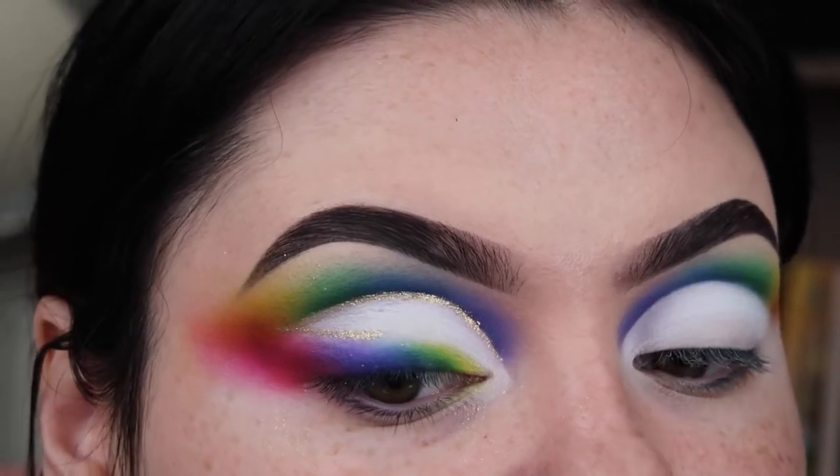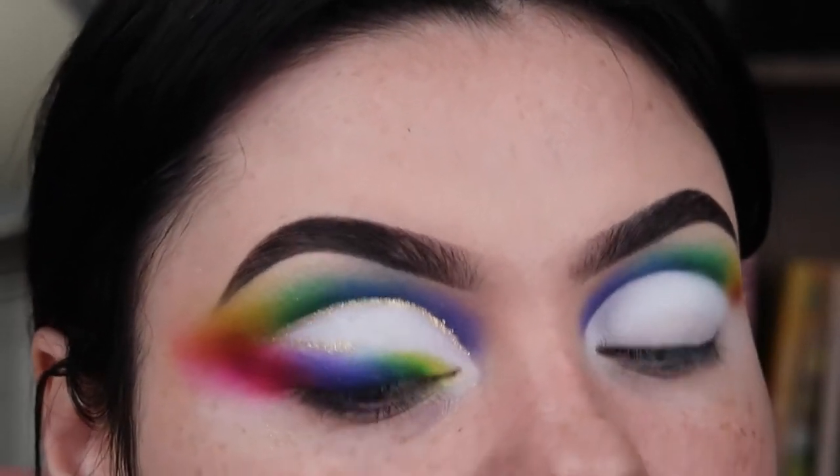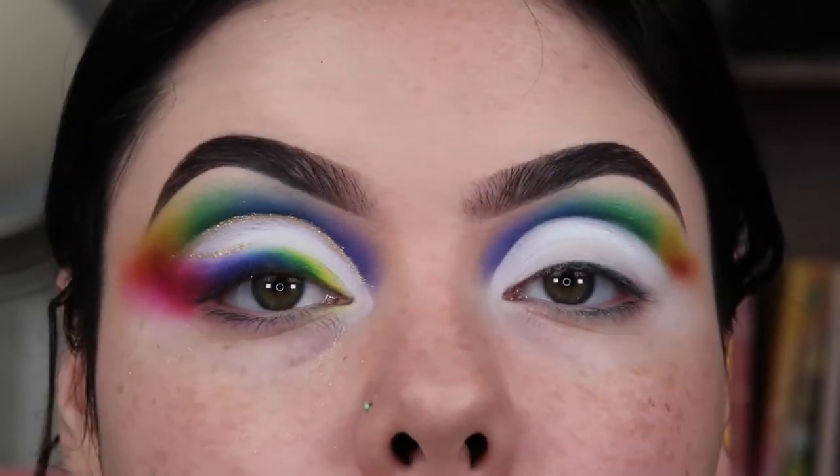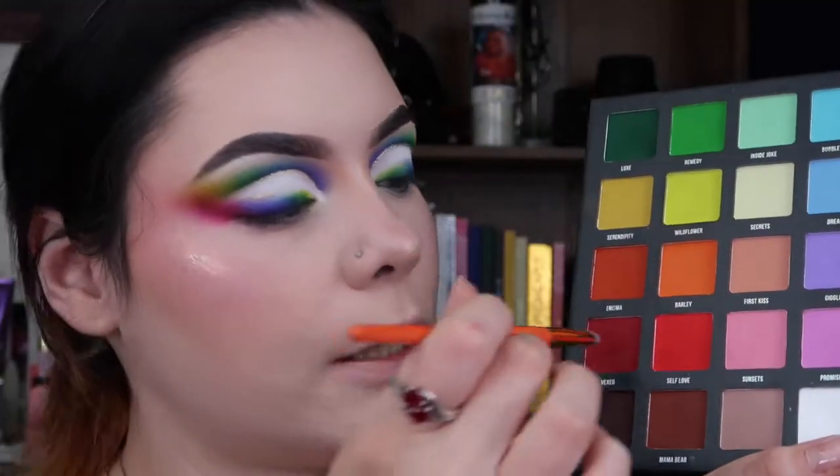So now what I'm going to do is I'm going to go ahead and finish this eye and do my face makeup, and then we can come back and do under the eyes, which I'm not 100% sure how that's going to go yet, but so far it's a vibe. Thinking I'm going to do red, pink, and orange under the eyes. Why? There is absolutely no reason. So let's see. So I'm going to take this flat brush and I'm going to take this shade Vexed.